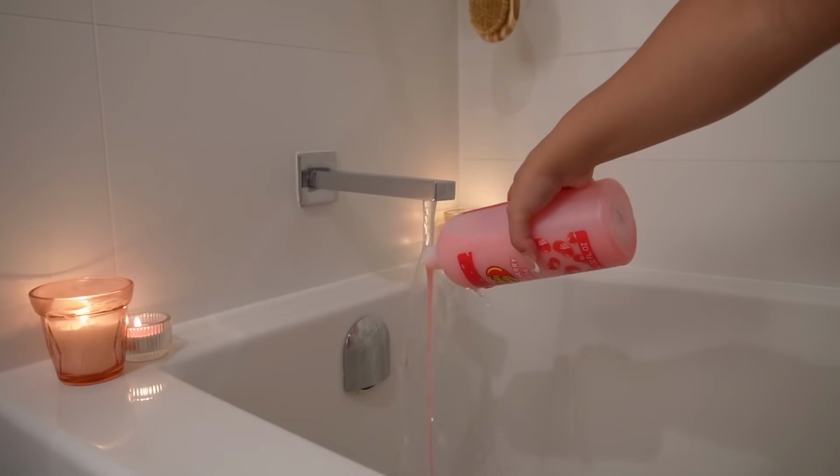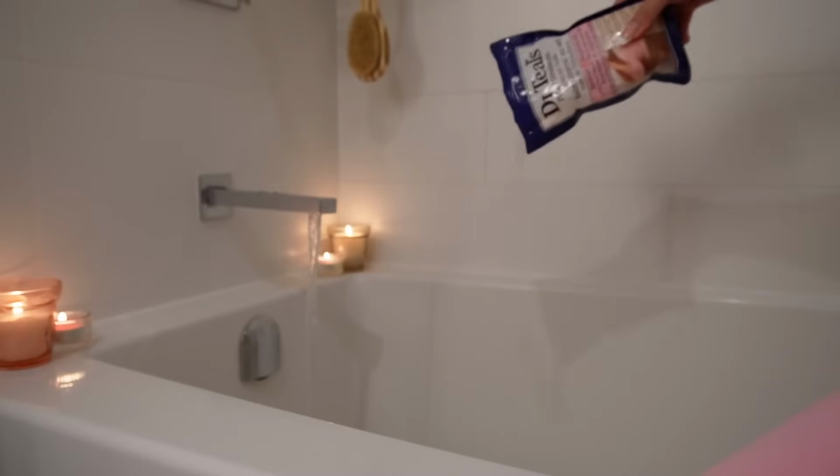I'm setting some candles, adding some bubbles, creating a vibe. Adding some Epsom salt to relax our body, and I'm gonna go ahead and remove all my makeup, my lashes, while the bath is running.